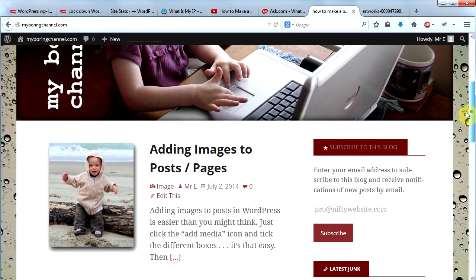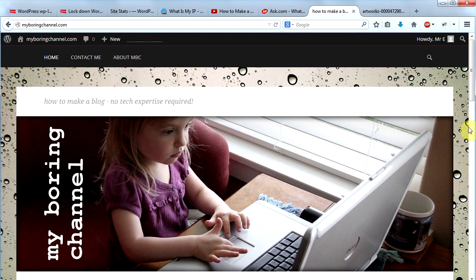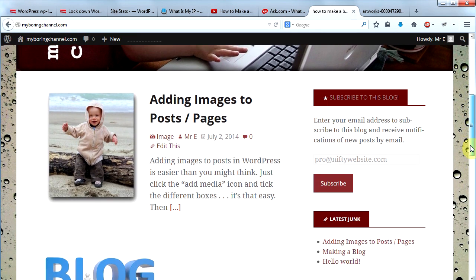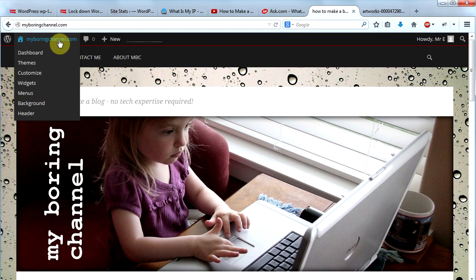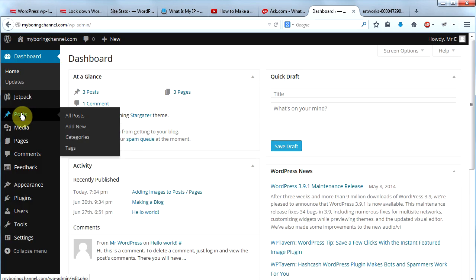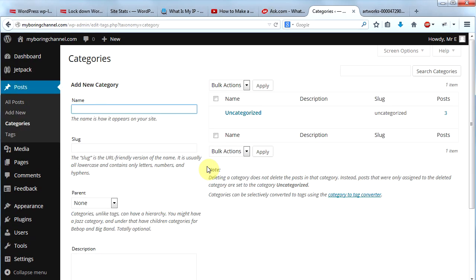You really do need to experiment with images to see how they're going to look when you insert them into your posts and pages. Once you start getting a lot of posts on your site, you may want to categorize your posts. So go to your dashboard, hover over Posts on the left or click on it, and then go to Categories. Click that, and you will see that right now we have no categories.